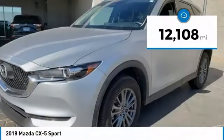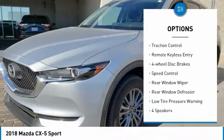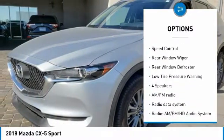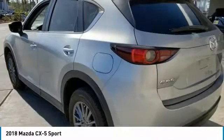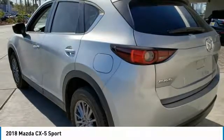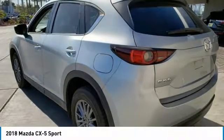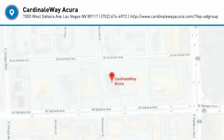Here are some of this vehicle's great options: electronic stability control, alloy wheels, brake assist, traction control, remote keyless entry, four-wheel disc brakes, speed control, rear window wiper, rear window defroster, low tire pressure warning. This isn't just a vehicle, it's an experience. So stop in for a test drive today.